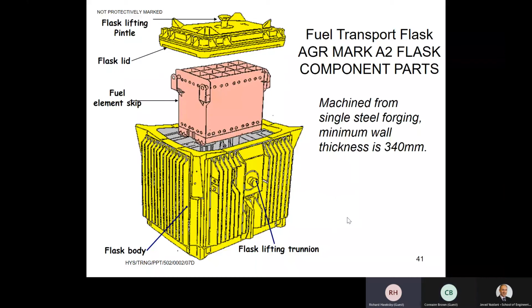It's a single forging, as I said. The wall is 340 millimeters of steel. It's quite a monstrous forging. I don't think we've probably got the capability in the UK to make anything like that anymore. We have to look to Korea for big forgings like that, I would think. But there are a lot of flasks the company has. How many flasks does the company have?